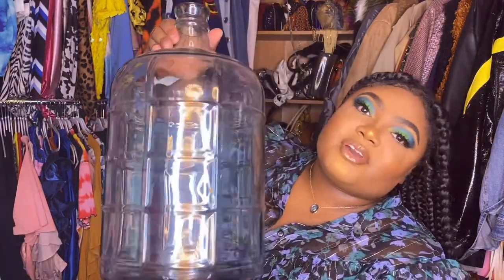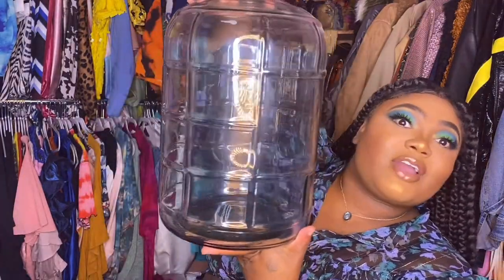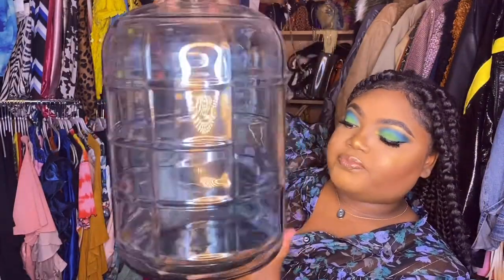They had another one, and I was going to get it because I love symmetry, so having like two, but I just decided to get this one so that I could have different types of vases and things of that sort, so that I can place them in my apartment or wherever I live next year. So this is what I got.